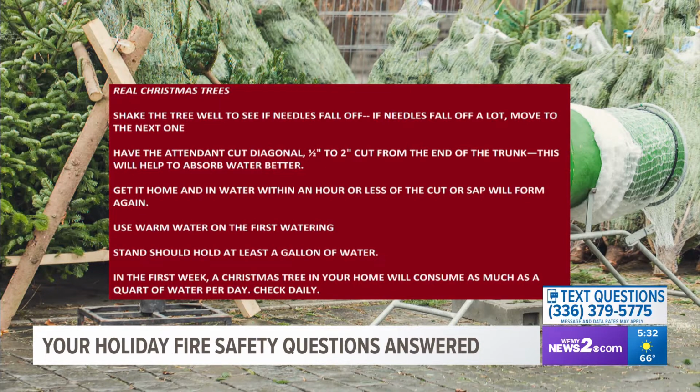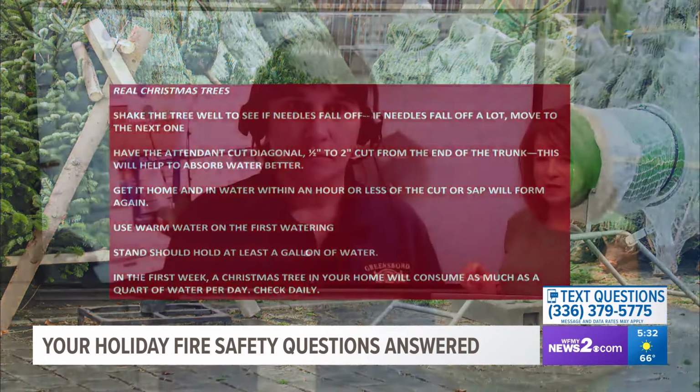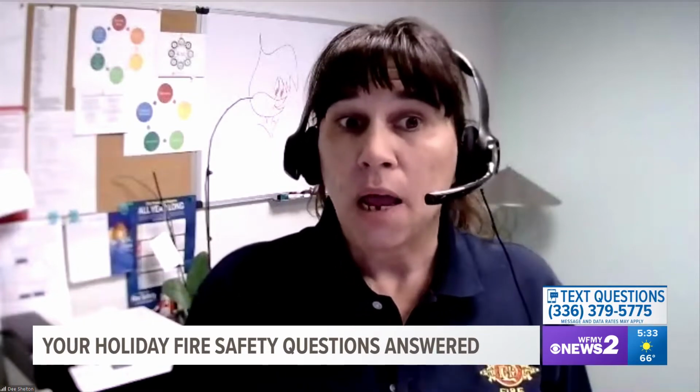All right, when we get it home, we want to put it in the water within an hour, and we want to do warm water at least the first time around. Right, warm water the first time, and as soon as you've purchased that tree, you need to be home within the hour. And if you're not able to, just give it that half inch cut again when you get home, because it's going to send that sap down again to seal it off. All right, and that first week is key if you have a fresh tree, of watering it and checking it daily. Right, you need to water it every day. After that first week, it may be so absorbed with water that it doesn't really take it, and that's okay, but you need to at least check it to make sure.